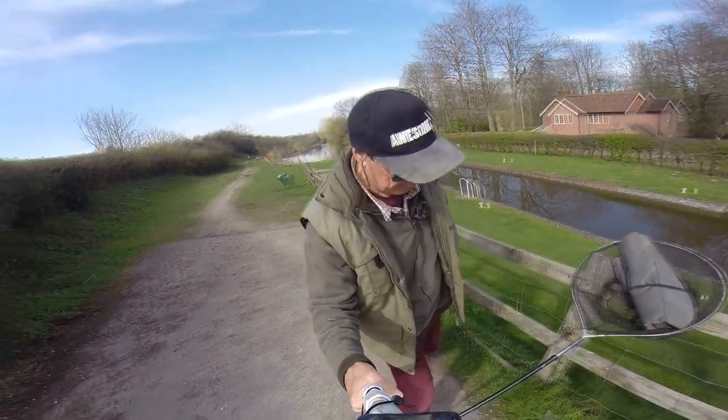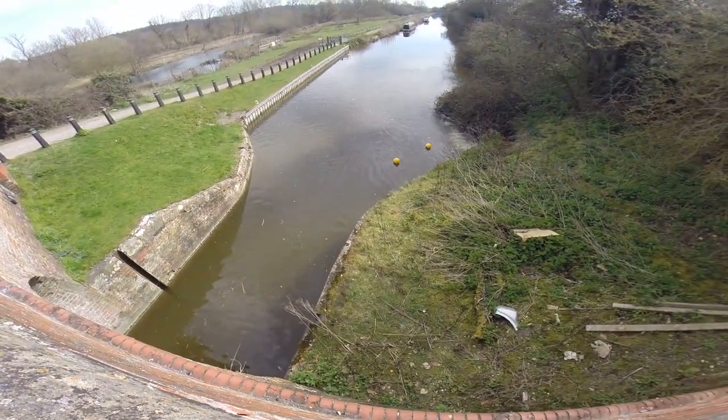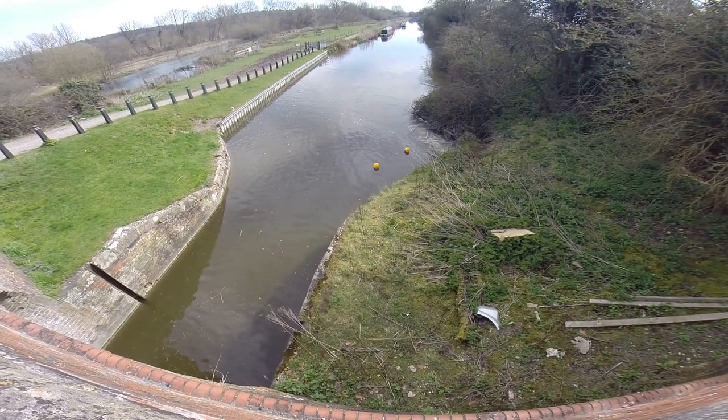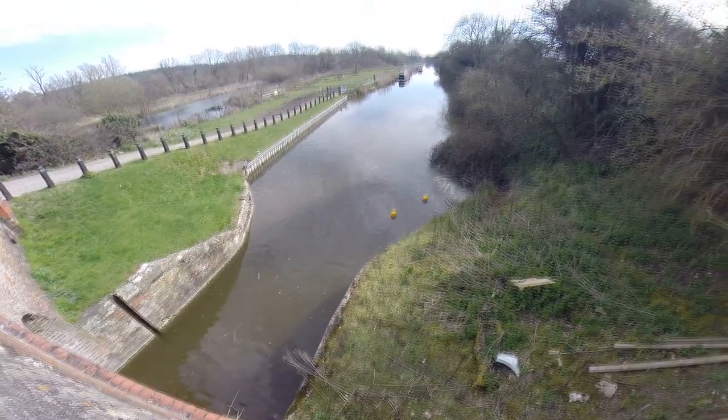Let's get going. It looks very brown and coloured, as though there's been a boat going through it, which is really unfortunate. So I might just be here a few hours and a few throws. I'm not quite sure what those boys are down there for.